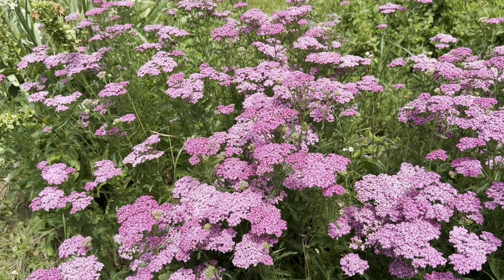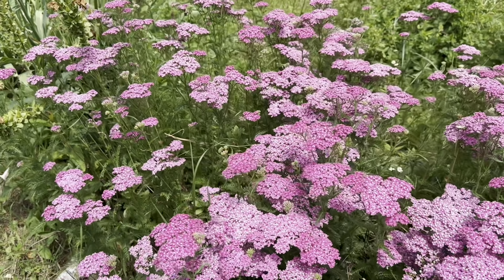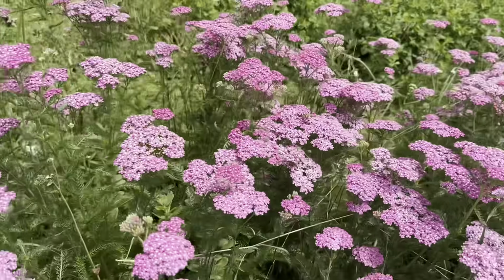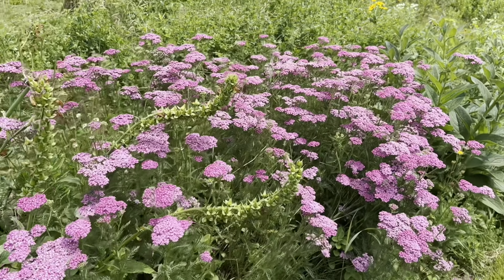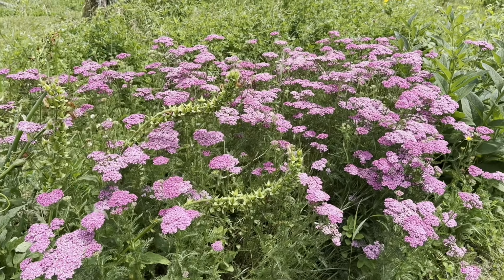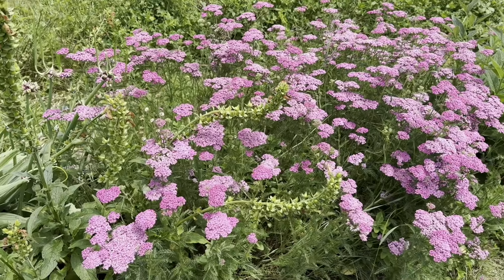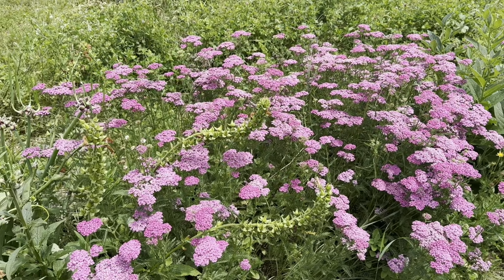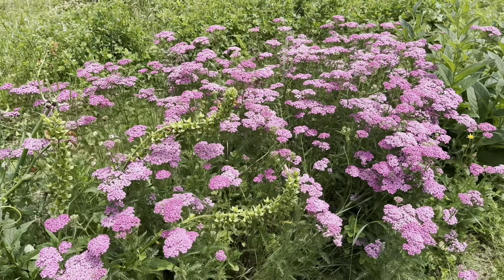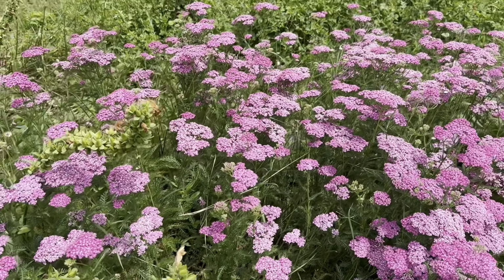This yarrow spreads vigorously, but it's not like a mint. It's not something you have to worry about taking over your garden. However, if you do have a small garden, be careful because you can see it likes to spread. But that plant has been there for about 5 years, and that's how much it has grown. So it's not terrible like other species that would just want to take over the whole garden. This plant pretty much just stays where it is.